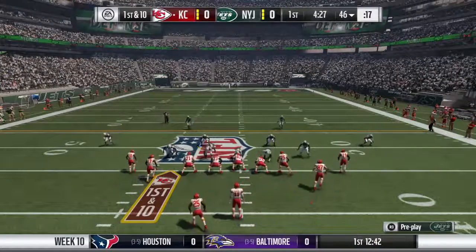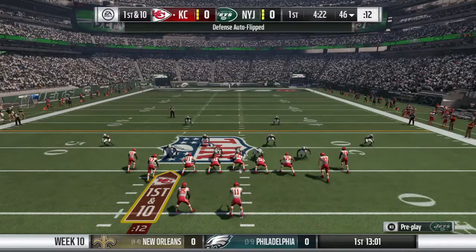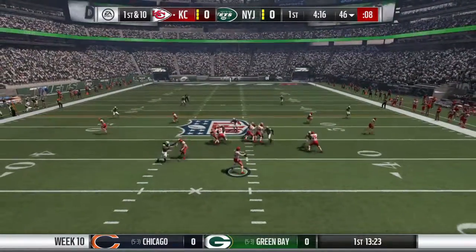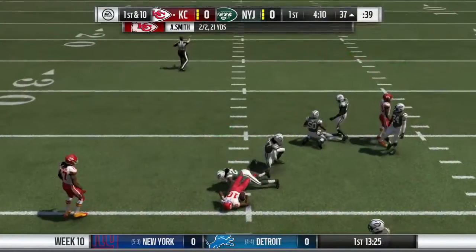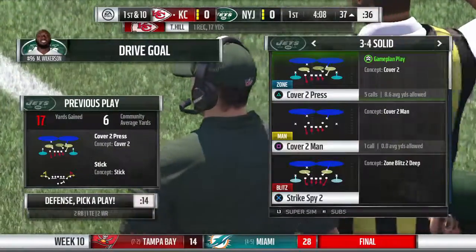A good explosive run there sets them up with a new set of downs, and every team wants to start their game with a really nice drive. 3 and out. No one wants to see that, and they were able to avoid it after that run. And Hill with it over the middle. And he's brought down. It's a gain of 17 that time. Good enough for a Kansas City first down.